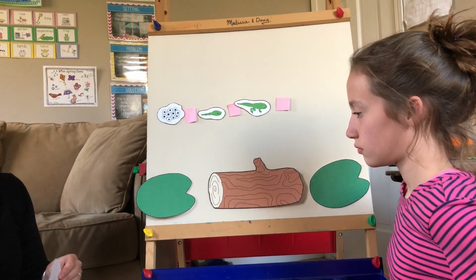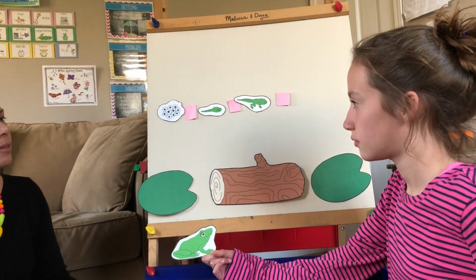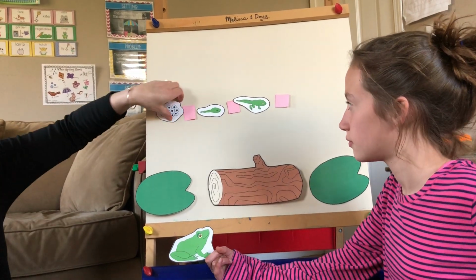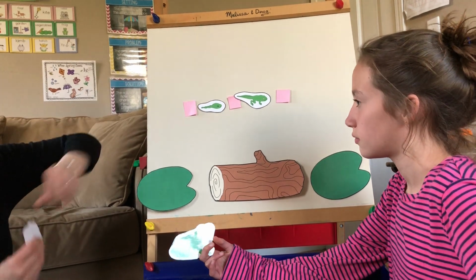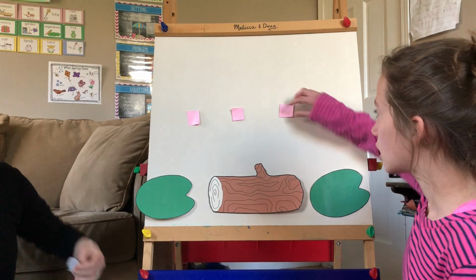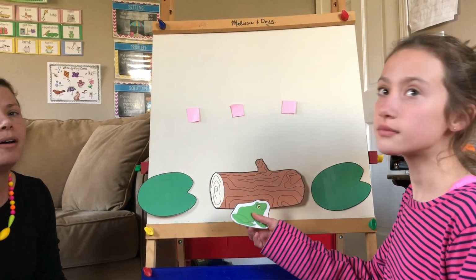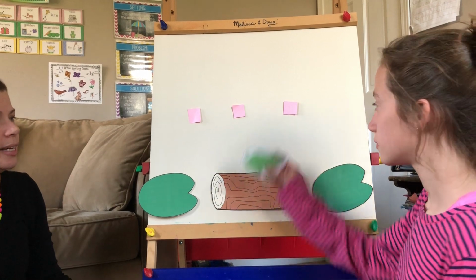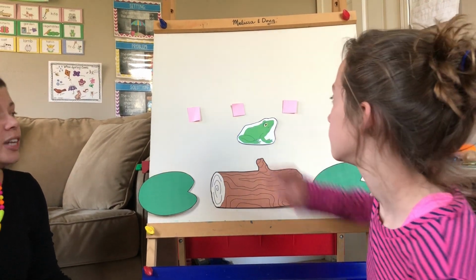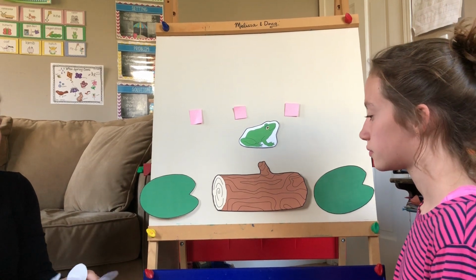Now I'd like you to put the frog above the log. Let me pull these because we're going to use these too, so we can go quicker. They don't have to watch. Nope. I want you to put the frog above the log. All right, friends, let's see where she does it. Good job. The frog above the log. Very, very nice.